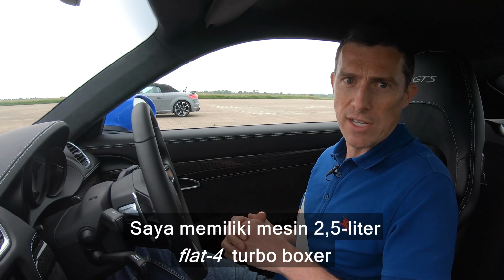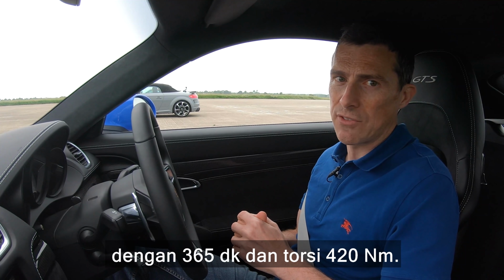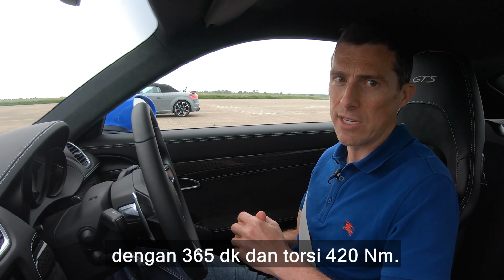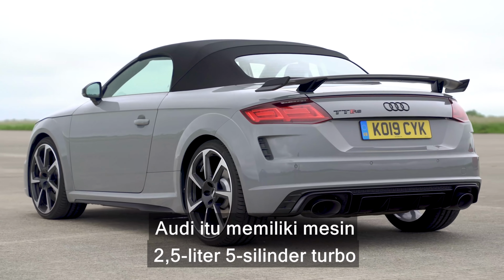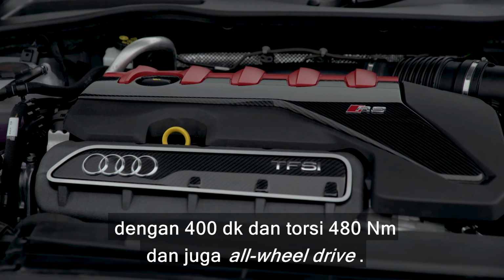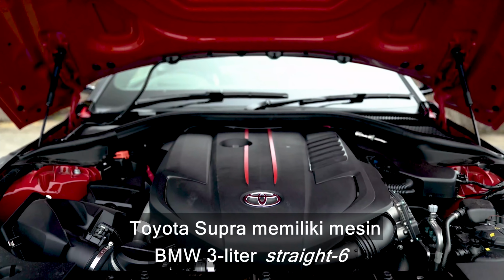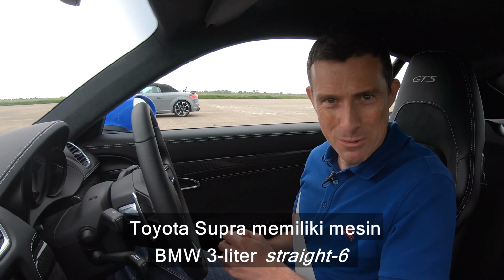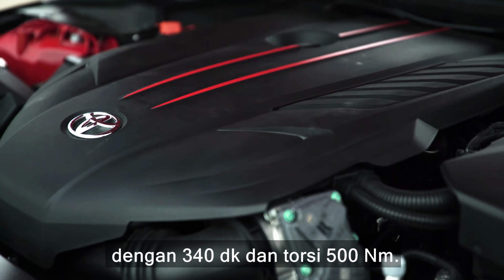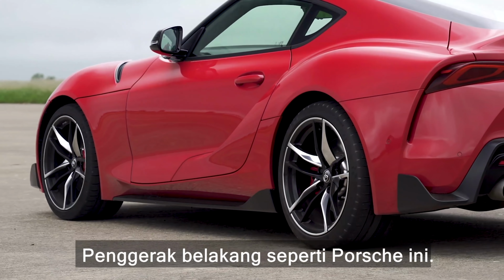I've got a 2.5 litre flat 4 boxer turbo engine with 365 horsepower and 420 newton meters of torque. That Audi has a 2.5 litre 5-cylinder turbo with 400 horsepower and 480 newton meters. Also, it's all-wheel drive. The Toyota Supra has a 3 litre straight 6 BMW engine in it with 340 horsepower and 500 newton meters of torque. It's rear-wheel drive like this Porsche.